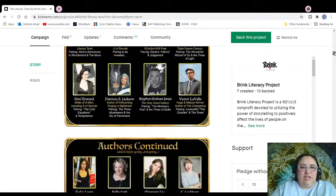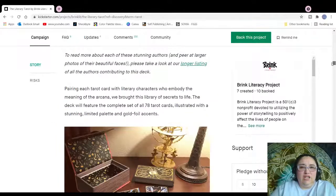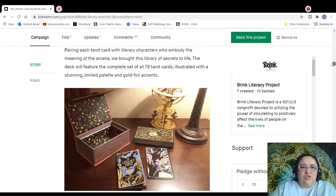So, lots and lots of authors. Of course, there are 78 cards. Looks like it's an interesting tuck box.